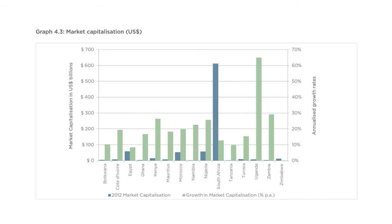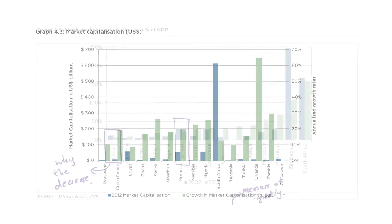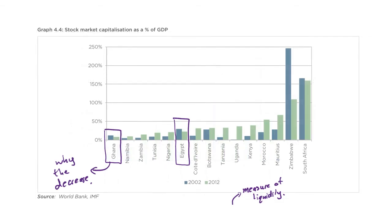I think Nigeria is now considered emerging as well. I don't think it's a frontier anymore, but I do stand corrected there. If we look at stock market capitalization as a percentage of GDP, this is showing how developed the market is relative to its size.